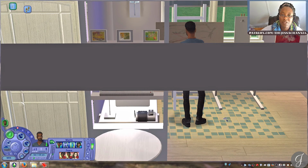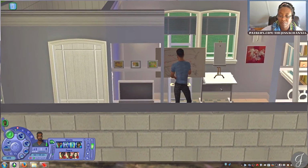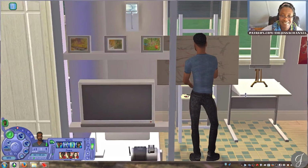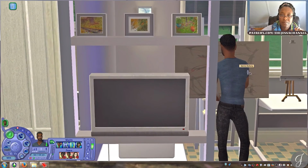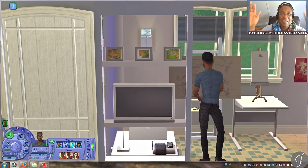What just happened on my screen? Do you guys see that big box? Oh, I see. It's the top of the wall. I was like, what the heck is that? Frick. These are part of a painting set. Yeah. Silly girl's like, it's the wall. I was like, oh my God.